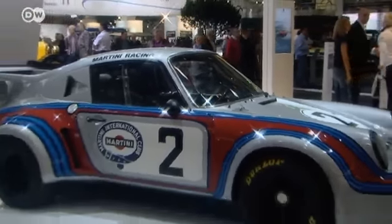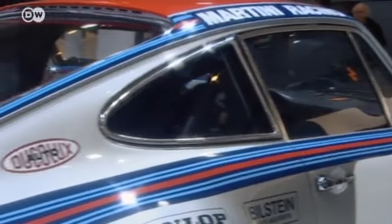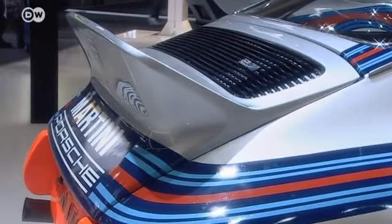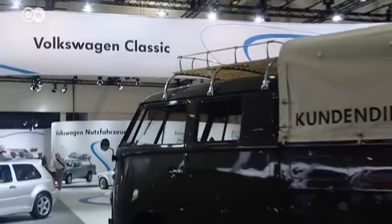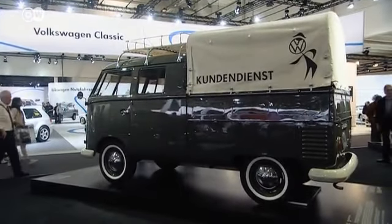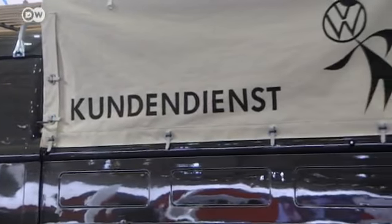But Porsche is unlikely to be parting with its Carrera RSR Turbo anytime soon. Its 368 kilowatt six-cylinder turbo engine powered it to a second-place finish at Le Mans in 1974. And here's a Volkswagen that's getting more valuable by the year, even without a racing pedigree. The VW Bus is a much-loved classic, which has earned it a permanent place at the Techno Classica.